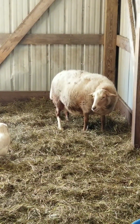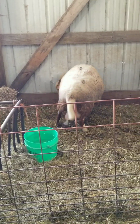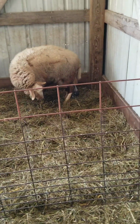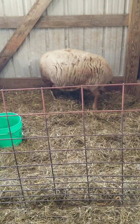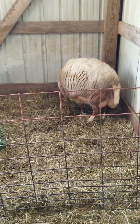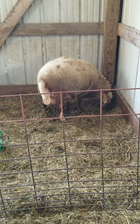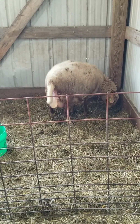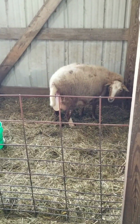Yeah, sweetie. I think she's looking for her baby. She was calling for one earlier, but nothing has come out yet, so she's looking for it. We saw some hooves a few minutes ago, but not out just yet.